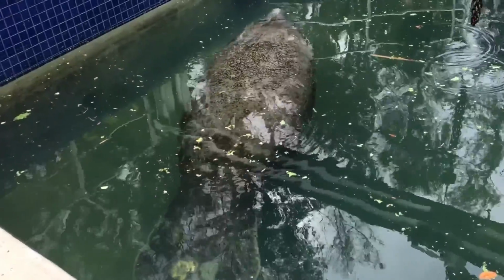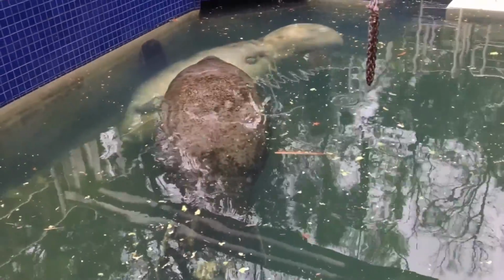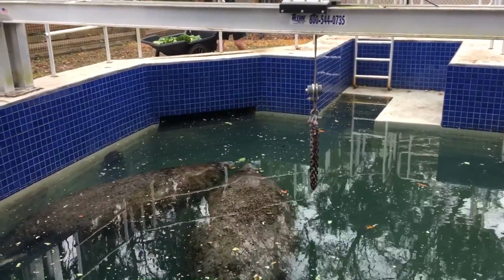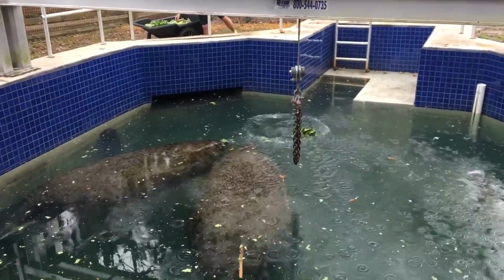Now Ariel's one of the ones that was hurt. That's why she's here. Lorelai was born in captivity at San Diego Zoo. So that's why she's here, because once they're born in captivity, they can't really go out into the wild. They just don't know how to be wild. It sounds kind of odd, but that is exactly the reason. They just know.